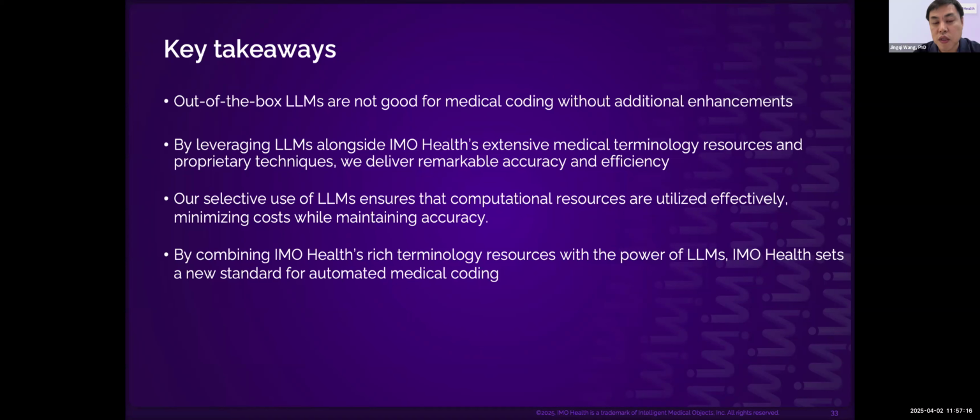That's the reason why they have hallucinations a lot. With our RAG and the enhancement from IMO terminologies, all the codes we generate are real codes. They may sometimes not be 100% accurate, but those are not fake codes. Those are not hallucinations.